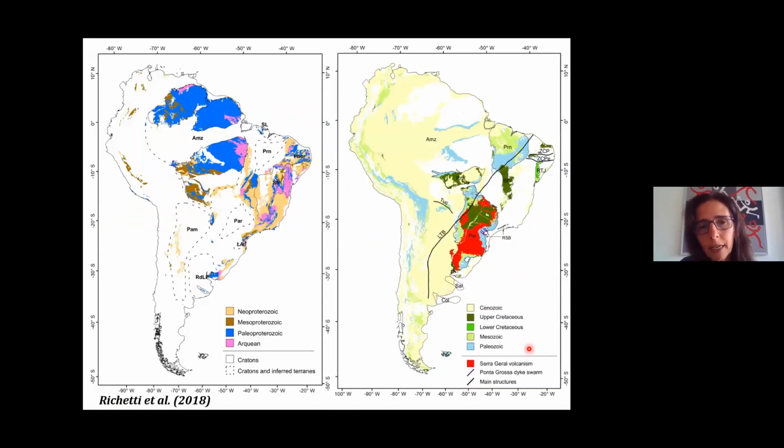What she did was compile the growth of South America with all these blocks from the Archean to the Neoproterozoic, and then she put in the Phanerozoic units and the structures. This is the Trans-Brasiliano lineament, a major shear zone from the Neoproterozoic, with Devonian reworking and a lot of cataclasite, showing that it is a weaker lithospheric portion of South America until today.